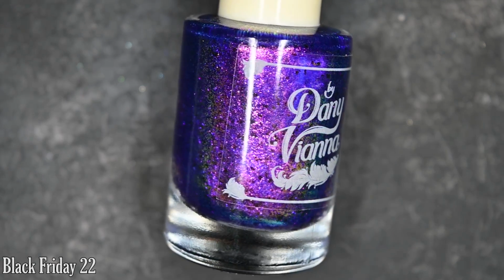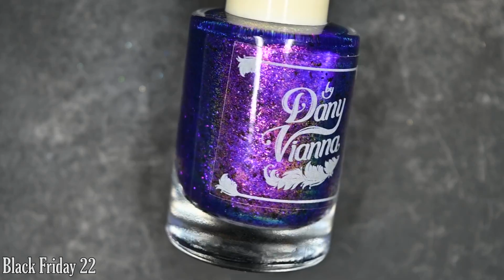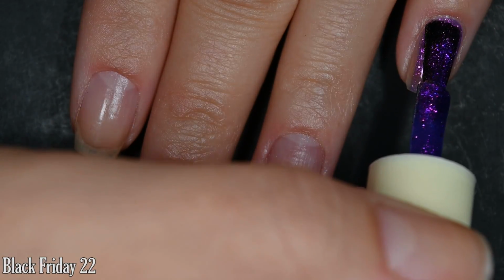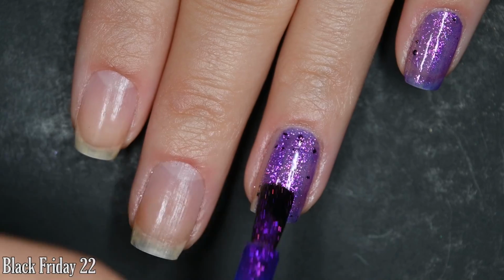And lastly for today we have their gift with purchase. This is called Black Friday 22. It's described as a violet jelly base with pink large particle aurora shimmer and irregular black glitter. And here's our first coat of Black Friday 22. This one does cover pretty well here on this first coat. I was able to get full opacity in 2 coats.